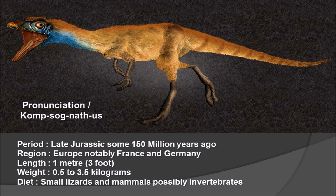These small little dinosaurs lived during the late Jurassic period, some 150 million years ago. So far, specimens of this lovely dinosaur have turned up in both France and Germany, but it's actually possible that this pint-sized dinosaur might have had a wide distribution across most of Europe. Compsognathus is famed for being one of the smaller dinosaur species, only up to 1 metre in length possibly, or 3 foot, just if you want a different perspective on length, and weighing between 0.5 and 3.5 kilograms at the most.